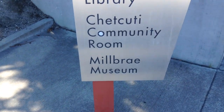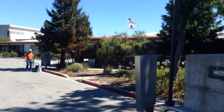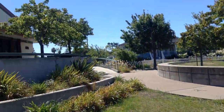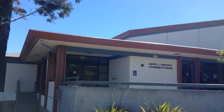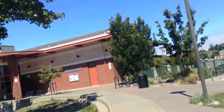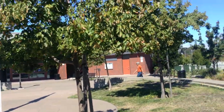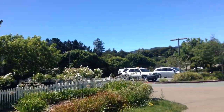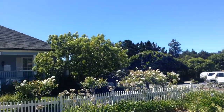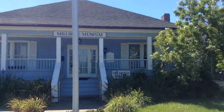Alright, so this is a First Amendment audit of a Millbrae museum. As you can see, it's nearby some government buildings, a David Chetikuji community room. And you got the library over there. There's people coming and going, but it's not open. So there is a big draw. This is the parking lot for a combination of library, community room, museum.